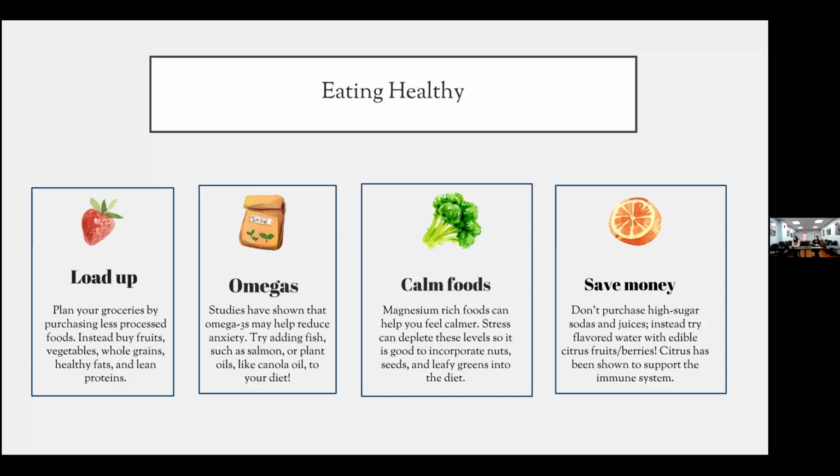Don't purchase high sugar sodas and juices. Instead, try flavored water with edible citrus fruits or berries. Citrus has been shown to support the immune system.